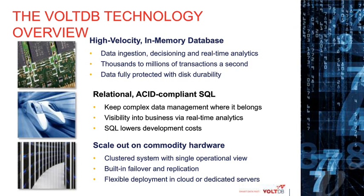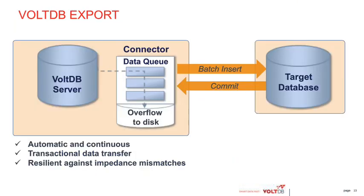And of course, you need a system architected to scale out in the cloud. So if we go to the next slide, I'd like to talk about a feature of VoltDB that's unique and that helps it uniquely position into the fast data capability space.